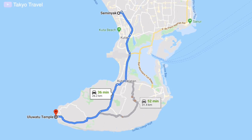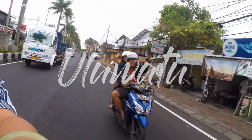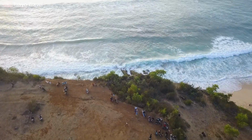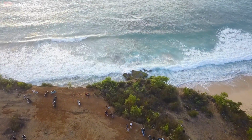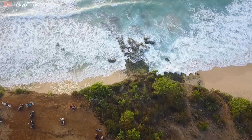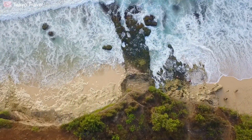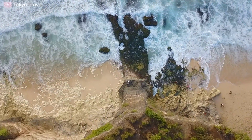Uluwatu. 45 minutes to an hour drive from Seminyak, you will reach Uluwatu. You will be delighted with many beaches and impressive cliff views. If you depart early, you may hit all the good spots that we recommend for Uluwatu, but maybe consider doing them in 2 days if you have more time.